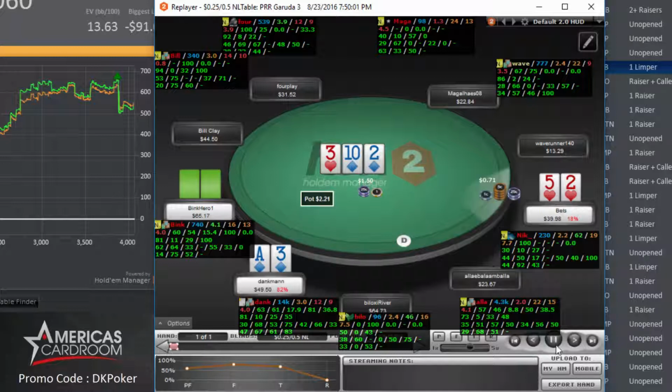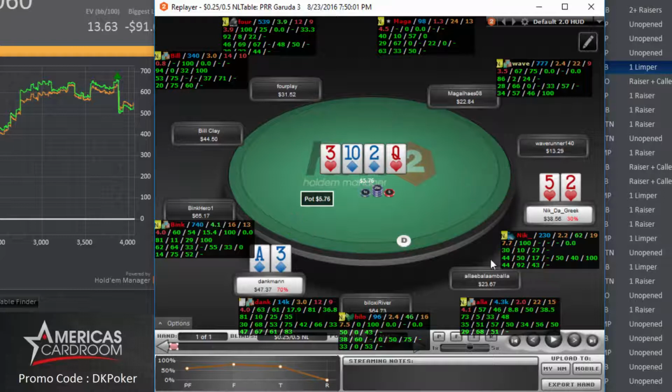I check, and the hijack player bets a little bit less than half pot. I raise here. I see this player's fishy numbers and think that the raise is an appropriate play here. I think we're ahead of a lot of his range, and we are going to be drawing to the nuts here and have a good chance to get all of our chips in the pot on the turn and/or river. The turn is the queen of hearts.